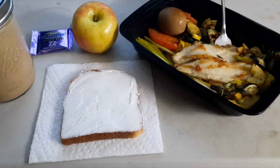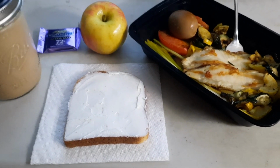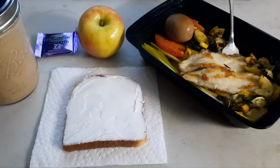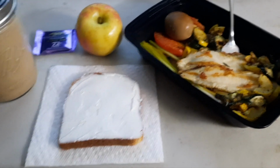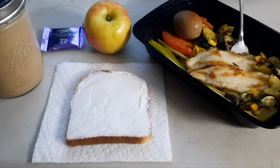So it's a nice breakfast. I'm thinking it's somewhere around 600 calories, maybe 40 grams of protein, something along those lines. But anyways, I'm gonna get this down, and then we're gonna head out and see how this goes.